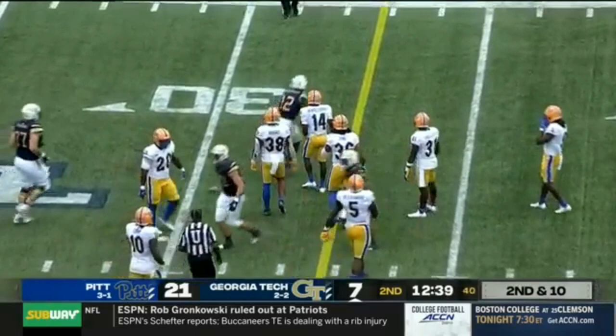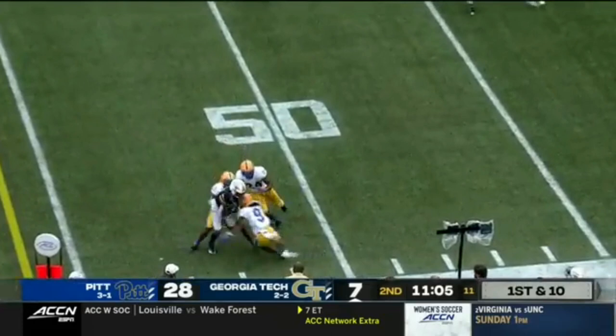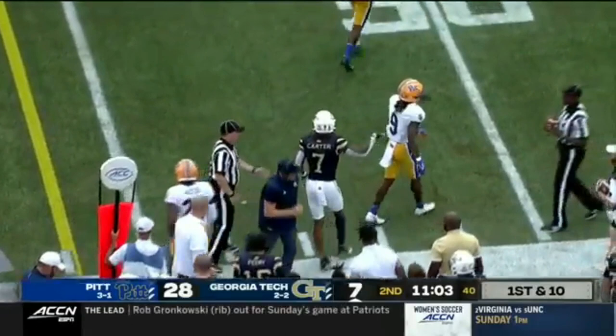It'll be third and short here. It's a good call, good execution. Dave doesn't see the guy coming from outside and ends up in a scramble. Sims from the 34, and the catch is Carter. Right in front of the Georgia Tech bench, it'll be a first down to the 48. Nice throw ahead of the tackle.